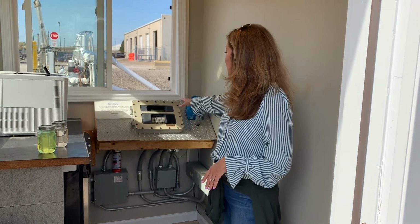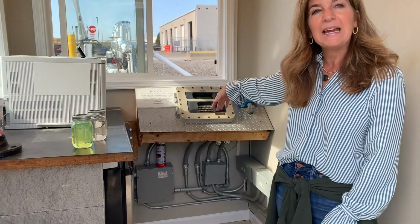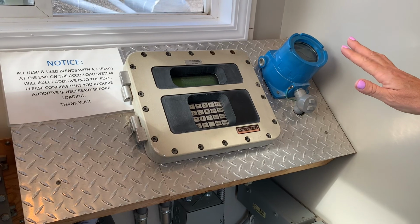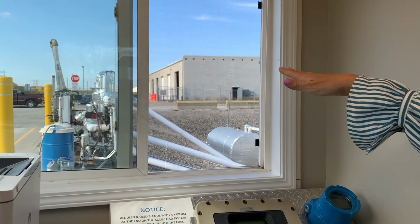So what they do is they come in and they type in, we call this like a menu. So they type in the recipe. So it would be like a B20 or B10 or whatever it is that they want and how many gallons. And then it just automatically fuels from that arm over there is what happens.